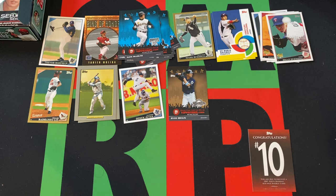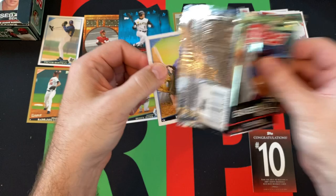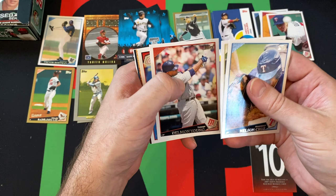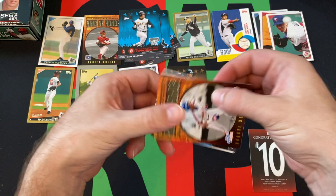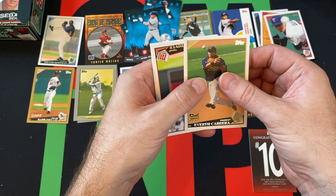Now, final pack for today. Come back next week. We'll do the final stack of packs from this box. But let's see what we got going on in this last pack for today. We got Nelson Cruz, Scott Hairston, Delmon Young, Scott Olsen, a Ring of Honor card of Darryl Strawberry, Legends of the Game, Trevor Hoffman, Mark Teixeira, Topps Town, Everth Cabrera, rookie card, Michael Kahdir, and Melvin Mora.